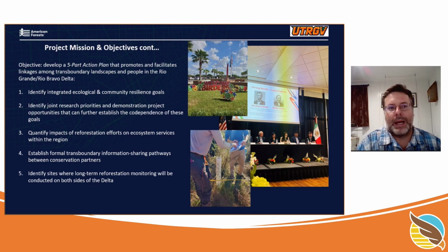And so along those same lines, and I talked about this earlier with baseline research, we need to work together as partners across the river to identify joint research priorities. And that will look like, ideally, demonstration projects that can further establish that codependence, just keep hitting that same theme on integrated community resilience goals, and then start developing research around it. And we feel like that's a really important thing for this region going forward. And then quantify the impacts of reforestation on ecosystem services. That will be an ongoing part of this action plan. And then the other two parts of it: establish formal transboundary information sharing pathways between conservation partners here in the Delta.